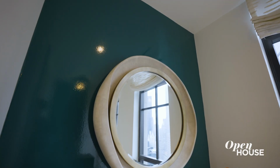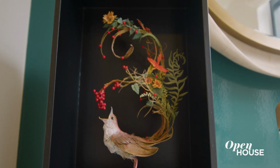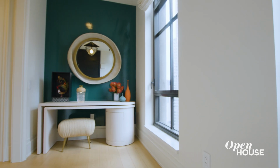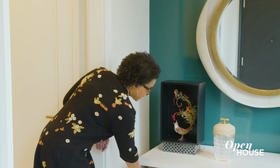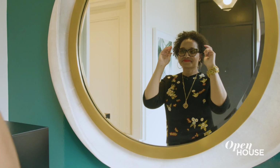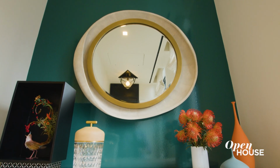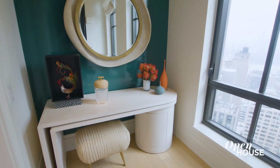So my goal for the foyer was really to establish a design identity for the home. So here I incorporated the client's favorite color, and we curated a few of our favorite things, and I wanted something that would pop against that. So this actually spins out and becomes a desk. I paired it with this incredible chagrin mirror. Now this is a material that you're gonna see again in the apartment. I really love to incorporate elements like that to create a really cohesive whole.